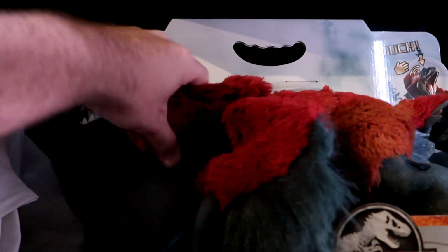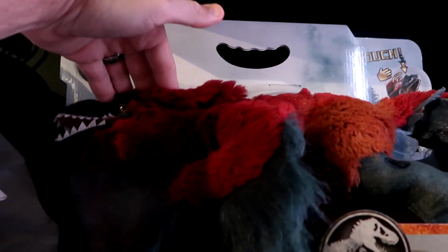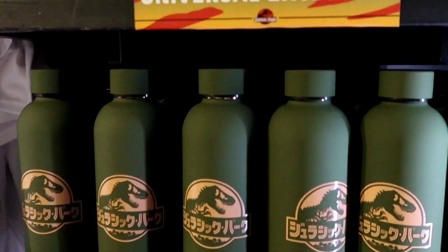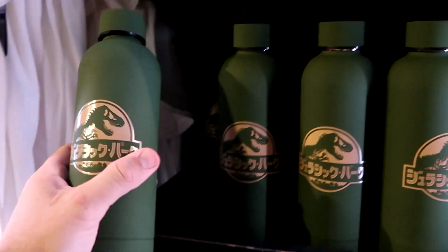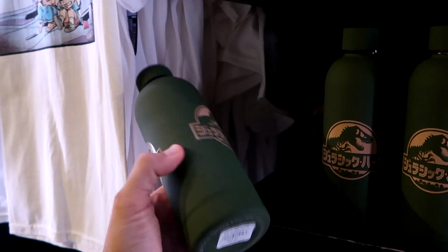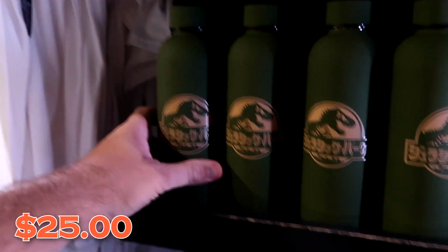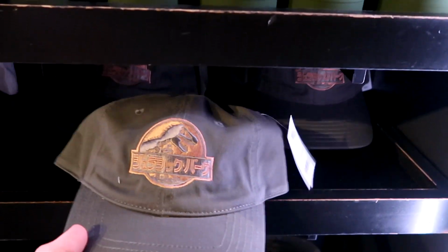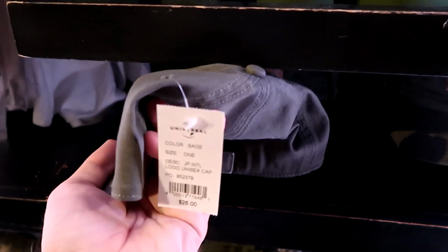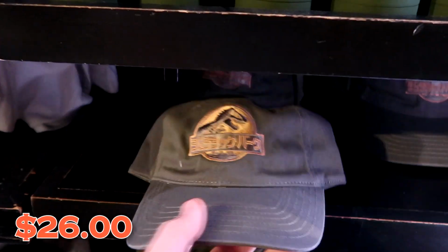It says you open it, you push its head down somewhere, and I guess its mouth actually opens up. That is really cool though. And check out the different drinkware that they actually have. Like this has a very premium feel to it. I love the whole design on there. $25 a piece for those. And they do have a matching hat with that whole design. That's actually a patch on the front, completely sewn in for $26 a piece.